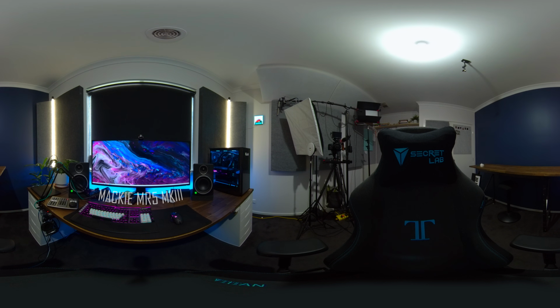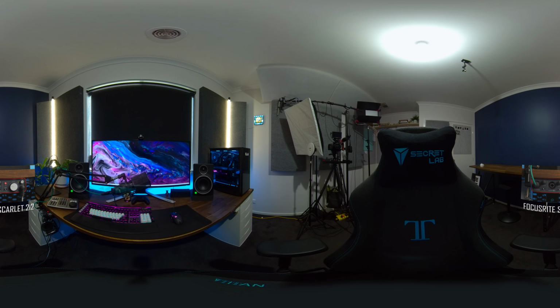For audio, I have a pair of Mackie MR5 Mark III studio monitors. These are for my DJ days and producing music. They're overkill for a general setup, but I can't live without their crystal clear audio since having them. My mic is the Rode NT1 condenser mic. I picked this up for a steal secondhand, and it's what you're listening to me on right now. Hi. That feeds through a funky green XLR cable into my Focusrite Scarlett 2i2 audio interface mounted on the bottom left.